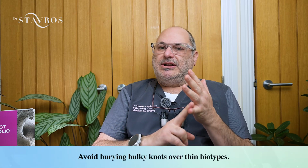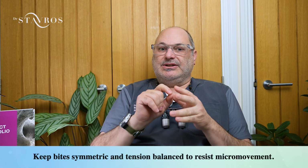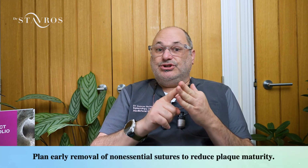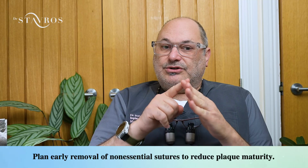Let's talk about dehiscence, a.k.a. stitch failure, and its minimization. So we need to avoid burying bulky knots over thin biotypes. We need to keep bite symmetric and tension balanced to resist micro movement. Plan early removal of non-essential sutures to reduce plaque maturity. And also we need to give clear instructions to the patients.